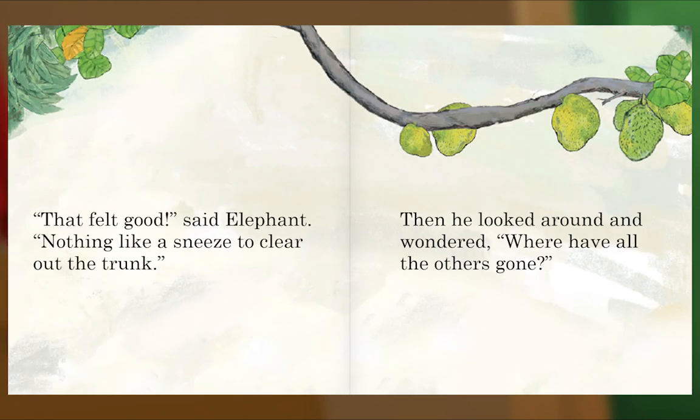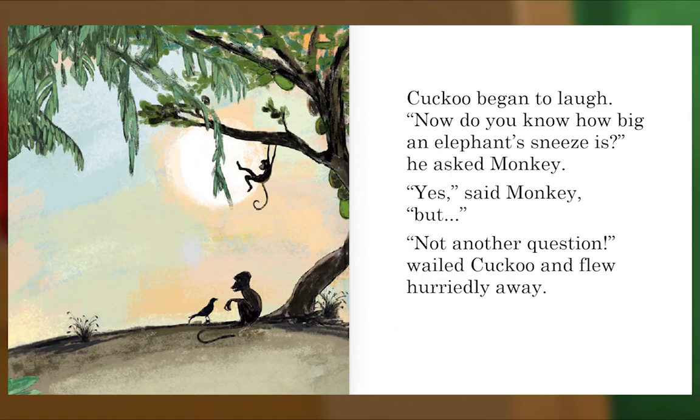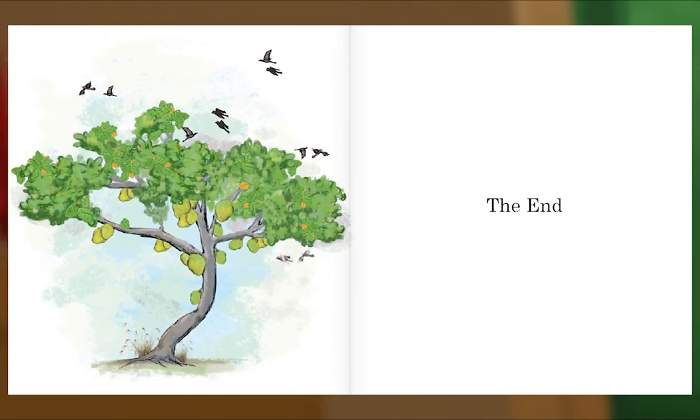That felt good, said Elephant. Nothing like a good sneeze to clear out the trunk. Then he looked around and wondered, where have all the others gone? Cuckoo began to laugh. Now do you know how big an elephant sneeze is? He asked Monkey. Yes, said Monkey, but not another question, wailed Cuckoo and flew hurriedly away. The end.